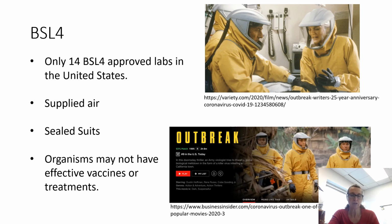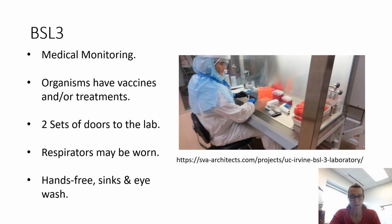We will start with BSL4. BSL4 labs will have all of the requirements of the previous level. This level is like what you see on television when actors have on full containment suits and supplied air. Staff are vaccinated if possible and medically monitored. When working with bacteria such as Ebola, exposure will most likely kill you. Organisms in this level may not have a vaccine or treatment. There are 14 BSL4 labs in the United States.